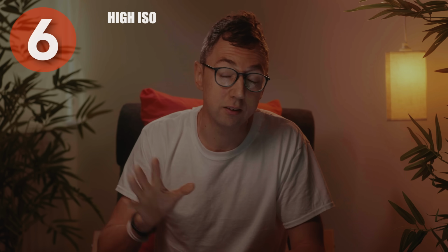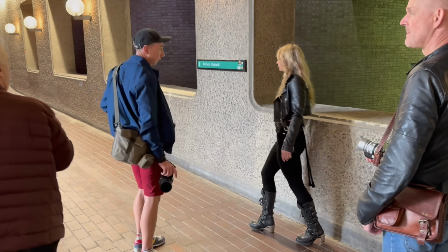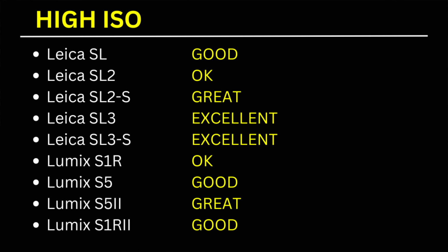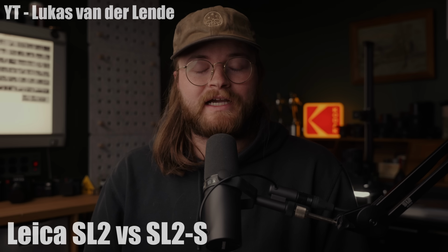So 6. Do you need to shoot in low light conditions? Personally, I tend to shoot in daylight, so I don't normally use more than maybe 6400 ISO, but some people do shoot in really dark conditions, so then you do need the higher ISO capabilities. I'd say I push my SL2S 1 to 2 steps further than I would push my Leica SL2.